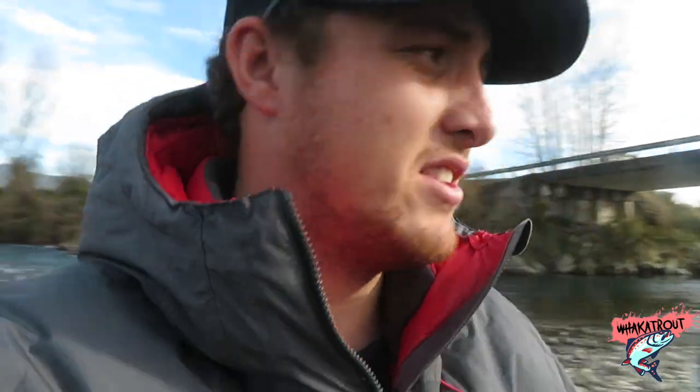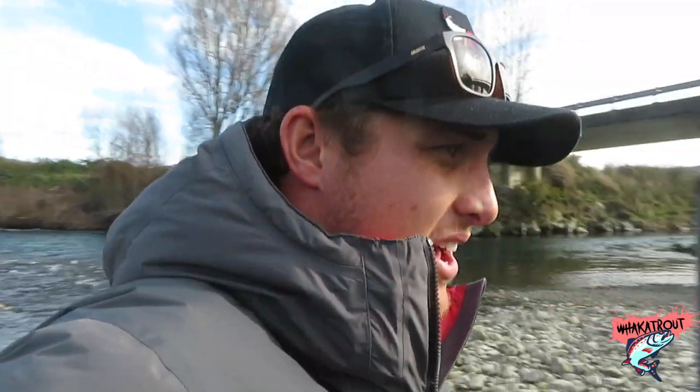We got a dry fly eat. We got a 5 pound brown on the spinner. And we got a nice little brownie on the check nymph. So, I guess 3 different techniques, 3 different fish. Can't be disappointed though. It was a bloody awesome day. I've only been here for like 3 hours. Now I'm off to play squash with my mates, just a couple of friends. Gonna go play a bit of squash.